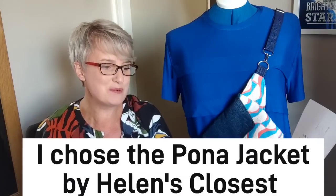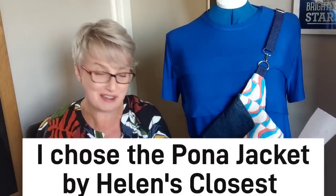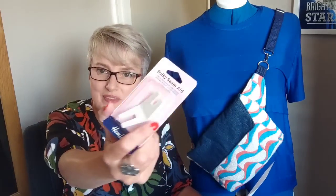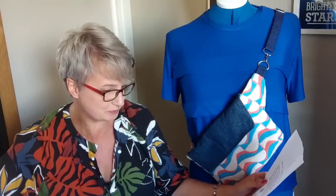This jacket has an oversized boxy shape, and you may want to size down. However, do consider you'll be wearing chunky knits underneath, so you may appreciate the loose style, which is great. Oh, and the treat this month will help you with any bulky seams. Oh, that's awesome. So you've got a hump jumper. You put this on the back of your sewing foot, and it helps you over all those chunky seams, which when you see my fabric is definitely going to help. So thank you very much for that.